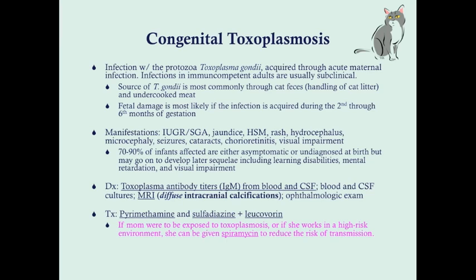So it's imperative that mothers are not exposed to these risk factors, and if they are, that we treat them during their pregnancy. The diagnosis for this is going to be toxoplasma titers that can be obtained from the blood and from the CSF. You'll want to get both. And then you'll also get an MRI, and the MRI will show diffuse intracranial calcifications. So with congenital toxoplasmosis, you should word associate diffuse intracranial calcifications. When you hear diffuse intracranial calcifications, the very first thing you should think of is congenital toxoplasmosis and vice versa, because this is something you will be given on the test.